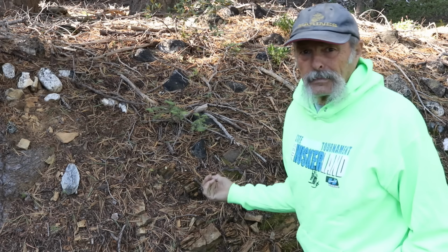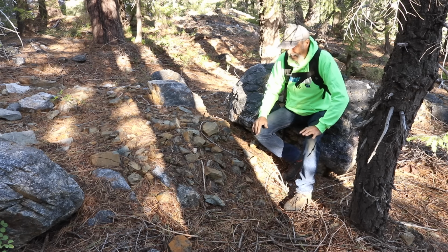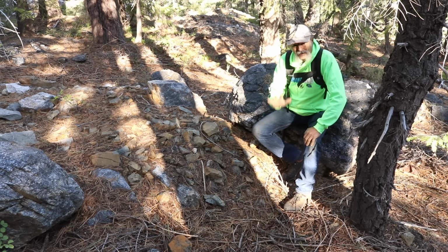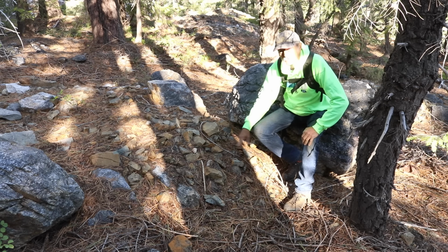That's the big thing about finding bedrock in the hydraulic pit. Okay, I'm going to hit this really quick with the detector. Then we'll head down the hill. Now we've gone down the hill a ways, and we come across a couple of things that I look for, and that's big rocks and busted up bedrock.